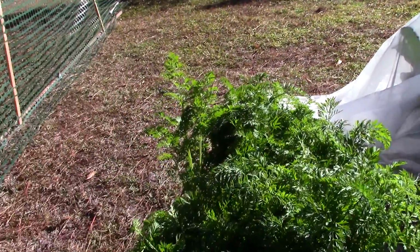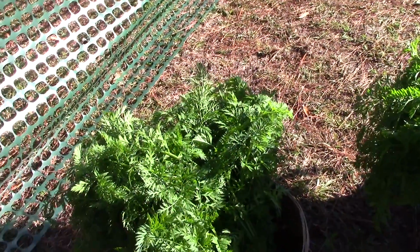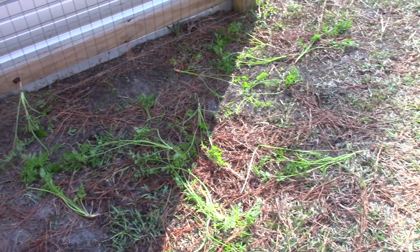This is our crop. These are the Chardonnay, and these are the Danvers. We only had one row of the Danvers. The tiny ones that we pulled, we threw out here on the ground for the chickens. So they'll be eating those.